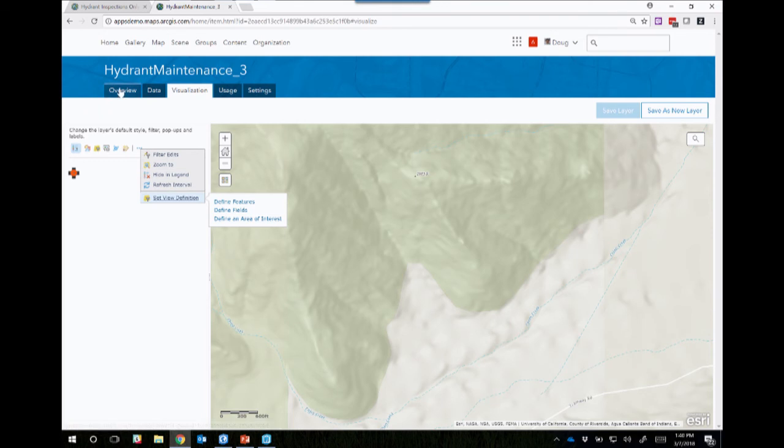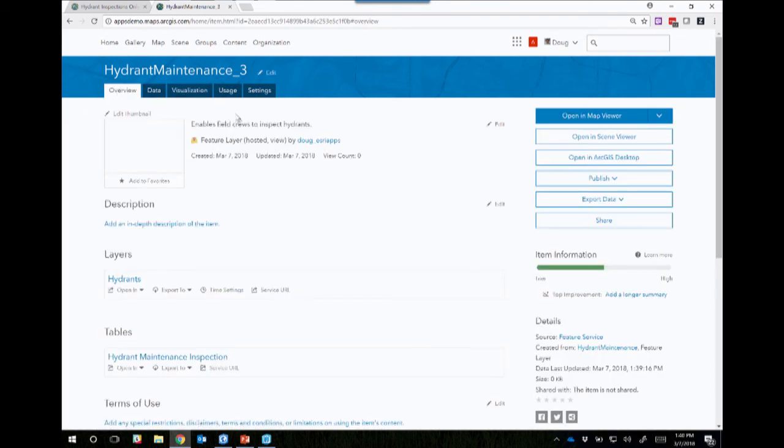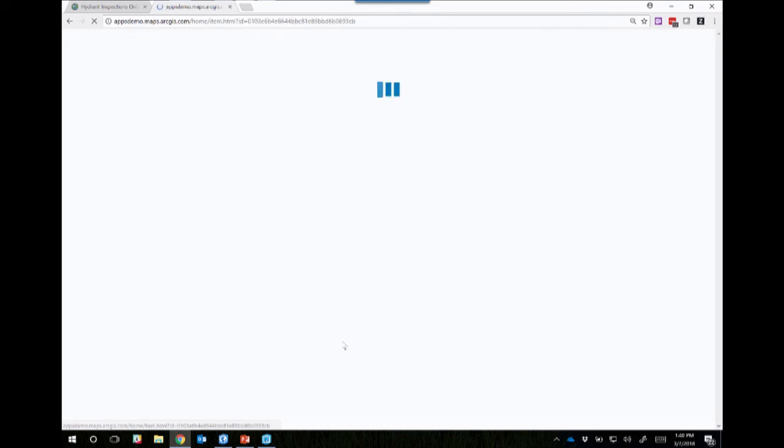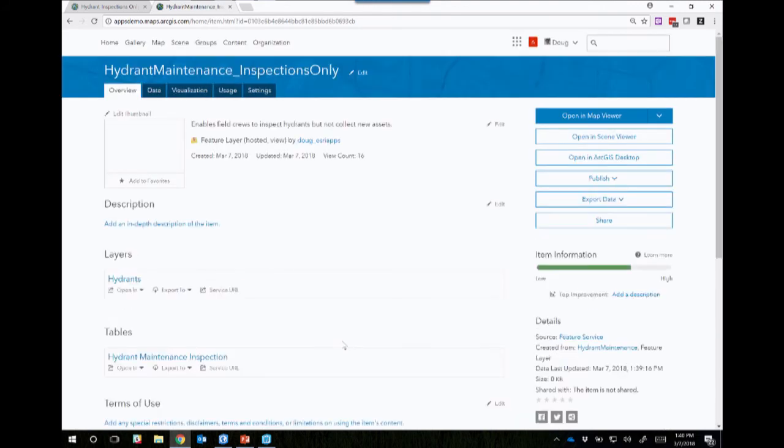Okay, so I've created a couple of these ahead of time. I just want to look at one or two of these. So I created one here, and it's a hydrant maintenance inspections only. So obviously there are some folks in the organization that may go out and be doing asset inventory. We're doing a new subdivision, we're capturing those new water utilities. But I have other people in the organization that are just going out and inspecting the assets.